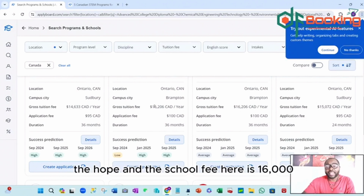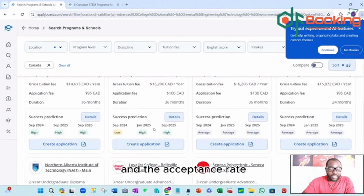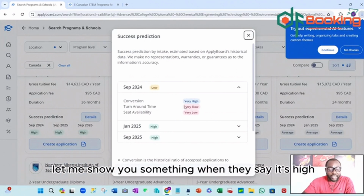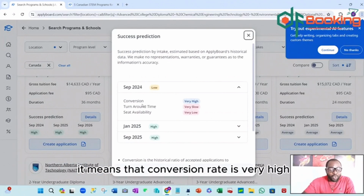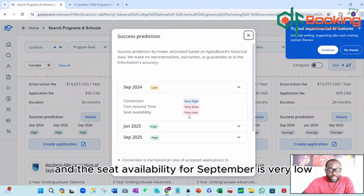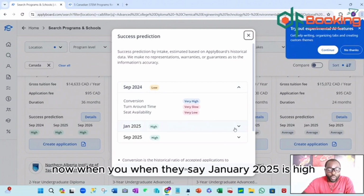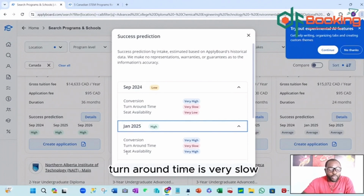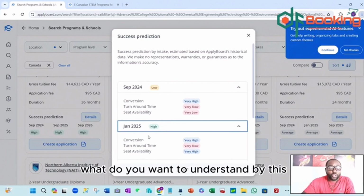The school fee here is 16,000, and the success prediction rate is high. Let me show you something. When they say it's high, it means that the conversion rate is very high, turnaround time is very slow. It means they're going to take some time, and seat availability for September is very low. Now, when they say January 2025 is high, it means that the conversion rate is very high, turnaround time is very slow, seat availability is very high. What do you want to understand by this?